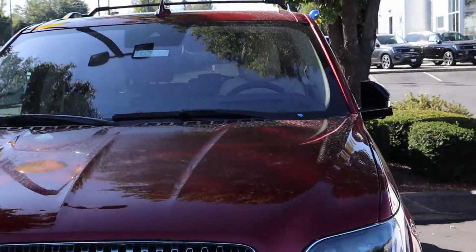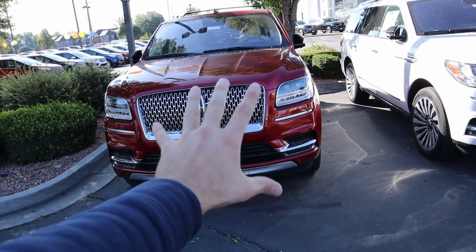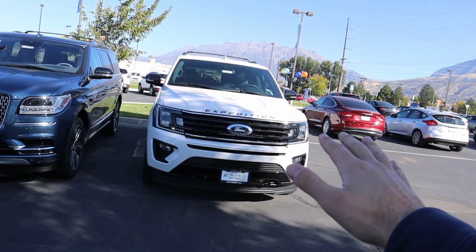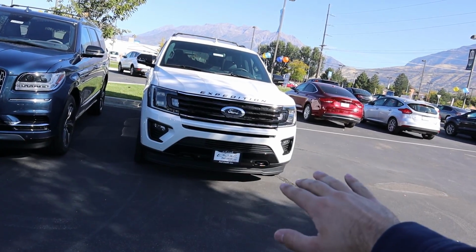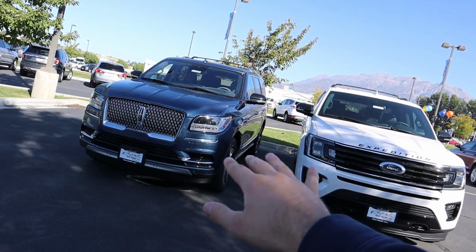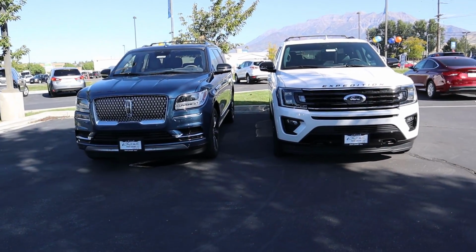You can see that that one's got little tan seats in there, but just the overall styling, I feel like compared to the Expedition, I feel like the Lincoln stylistically looks so much more premium, so much nicer. So for me, I feel like the Lincoln wins in this one overall. It's just, even though it is more expensive, I feel like it is worth the extra money.